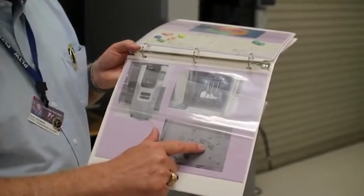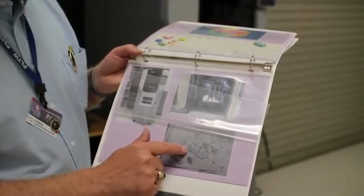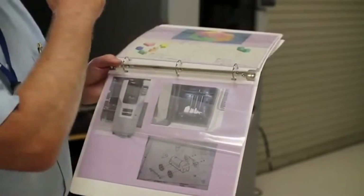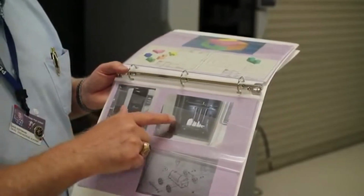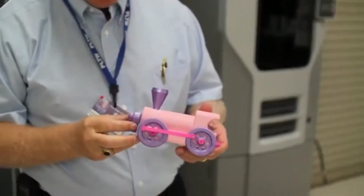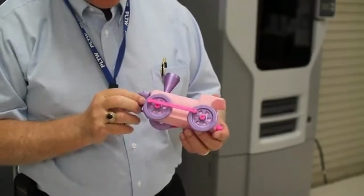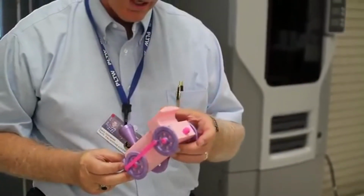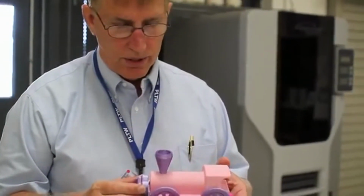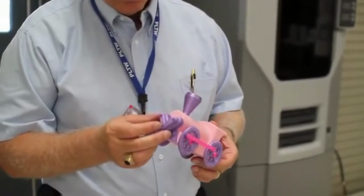A design of a train, and then we take that design from the CAD system and we actually put it into our three-dimensional printer, and it actually builds the part. This is actually one of the examples of one of our trains. And you know, being pink, you could probably guess this was done by one of our female students. We let them be a little bit more creative on the cow catcher.